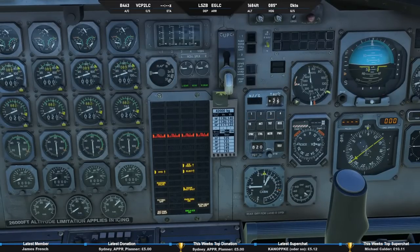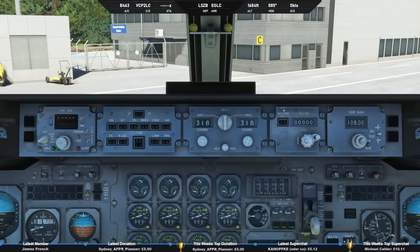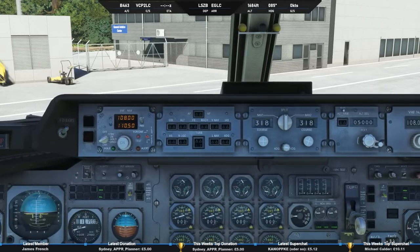So power off, and we'll now set the navigation system. So we'll turn on this. 5,000 feet is the stop altitude. We are on VATSIM, but there's no ATC. 5,000 feet is set. We'll turn on the flight directors. It's an RNAV SID, guys, so I'm just going to have a little look at Navigraph.